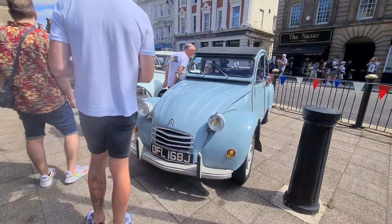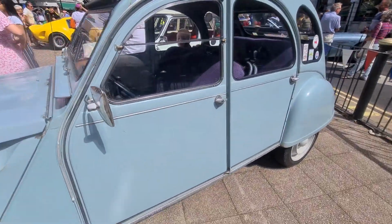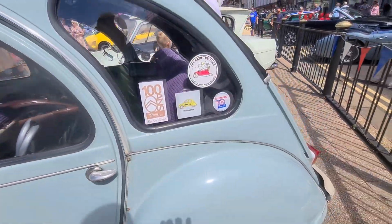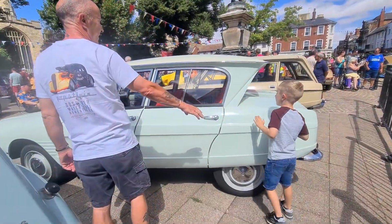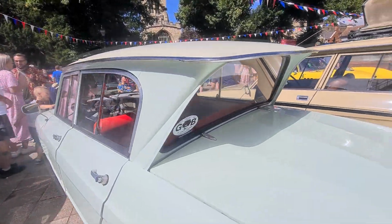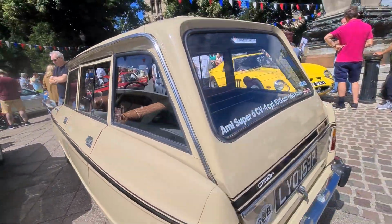Section 2CV. Wouldn't mind one of these. Just do something fun and stupid with it. Wouldn't have a standard one, they're absolutely diabolical, but do something really silly with it. It'd be fun. And we've got Citroen Amis, basically the same as a 2CV underneath, but I don't know. Then the state version is a weird, just unusual cars.